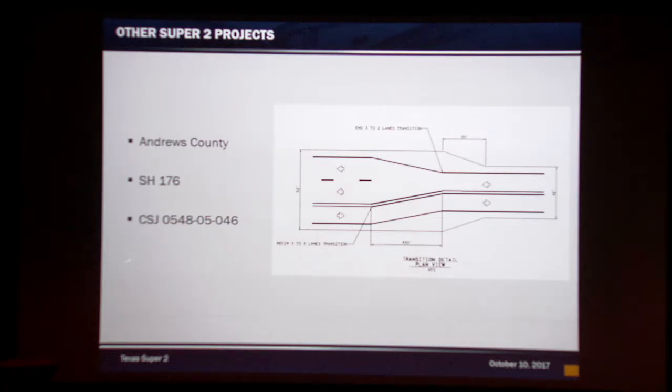We have 3 different CSJs going on this project. We've constructed this one. We're constructing the next one, which is 48, and then there'll be a third one, which is 49. All of these projects have seemed to help the traffic tenfold. I would remember you would go through one of these corridors, it would take you twice as long to get through it. It really does help with the flow of traffic.